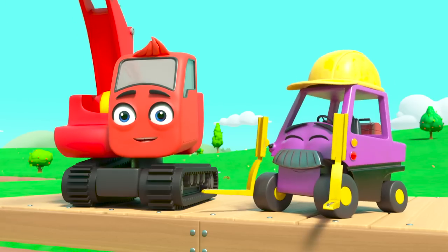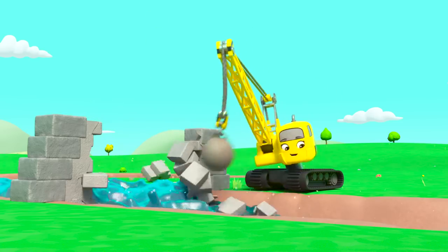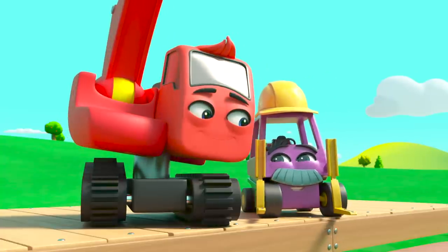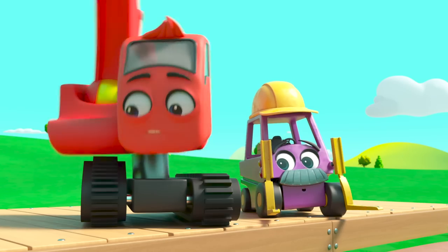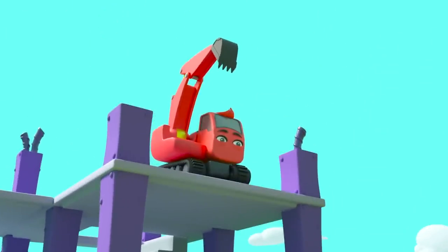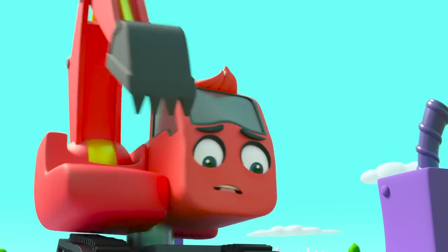Daisy's ready. And smash. Here comes the water. It'll reach Digley and Mr. Rubble any second. Any second. Where is it? There must be a blockage somewhere. Digley's taking a look. Look, it's spilling out over there. Quick! Dazey needs to fix it.